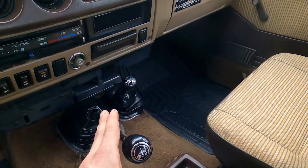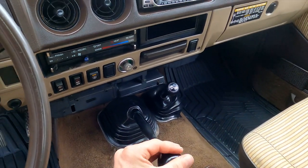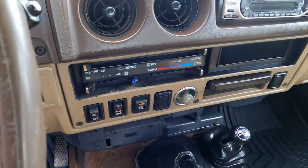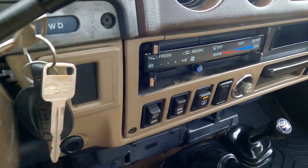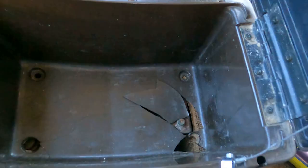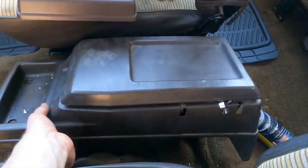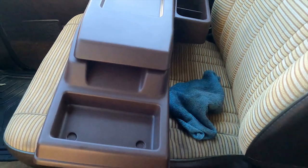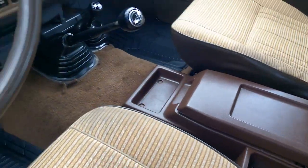Was able to get some new shift knobs with the numbers. The little details really helped bring it back to life. Also got a cigarette lighter insert there. The bezel's fairly okay. We got a little bit of a crack there, but what are you gonna do? One big thing here to note is that this basically did not exist in the truck when I got it. This was sourced from somebody local, a good friend of mine, and the original stuff really just makes this truck shine. So this works as it should.